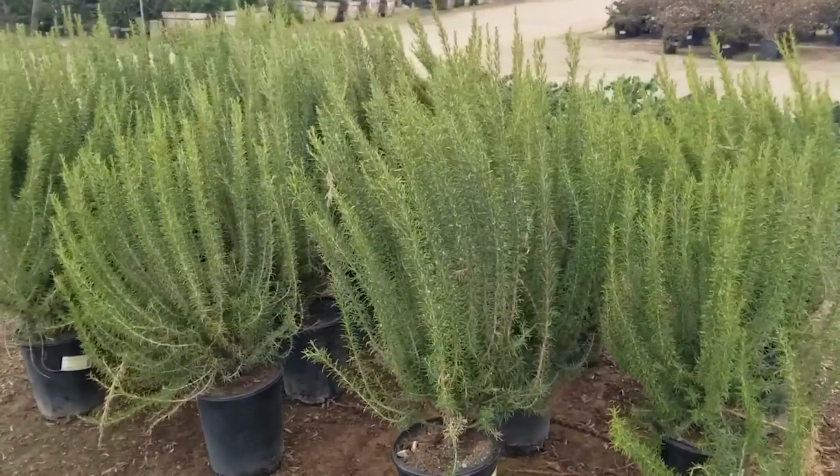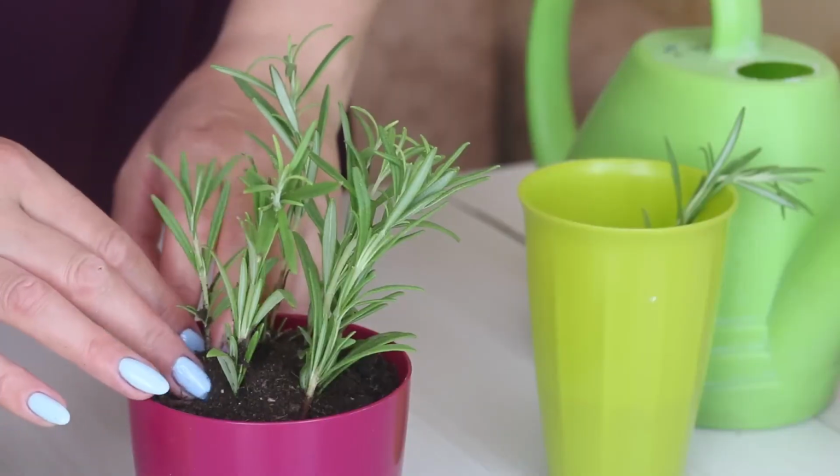Rosemary is purchased in seedlings or can be obtained from cuttings. They sell seeds, but I do not recommend that you get it from seeds, because the seedling that comes out may not be as aromatic and may not have as many properties as rosemary obtained from cuttings.